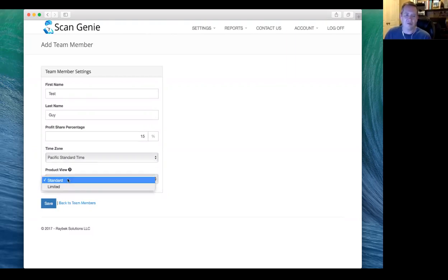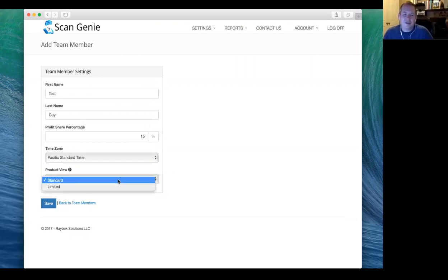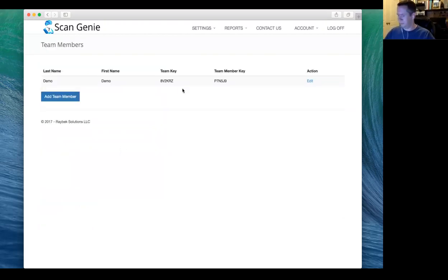Now this product view down here, do you use this, Paul? Do you change this at all? I don't personally. Okay. I mean, they're already spending my money. Yeah. Well, the only thing this really does, and I have it set to limited on most of my shoppers, is it hides the net profit calculations or the display from them, because it was just stuff they didn't have to see. I'm not paying my shoppers a percentage of profit, so they didn't really even need to see that kind of stuff. It defaults to standard, which shows everything. Limited just turns a few things off, and I'll show you that in just a sec. So anyway, that's how you set up your team members.